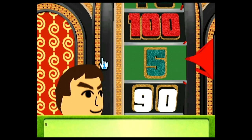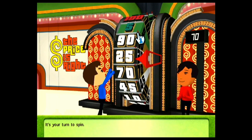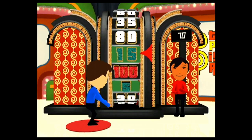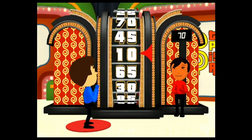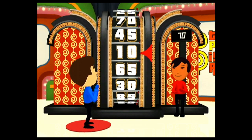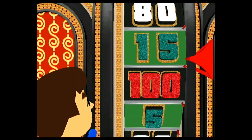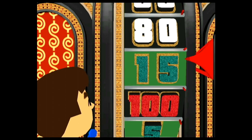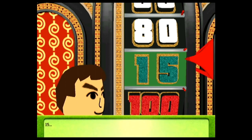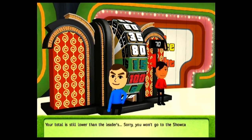Five. Your result, it's your turn to spin. Fifteen. Your total is still lower than the leader. Sorry, you won't go to the showcase.